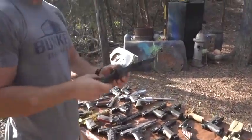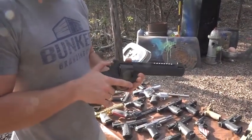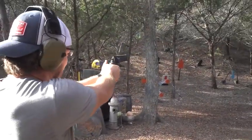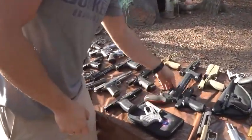This is a Taurus Raging Hunter, much like my Raging Bull, but a little bit longer, ported barrel, and has a flat finish, but 44 mag. Big powerhouse of a gun.